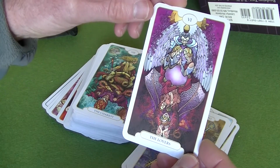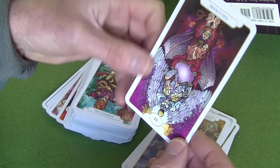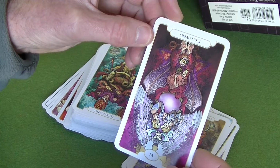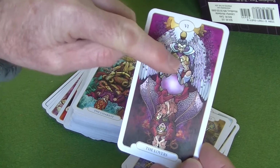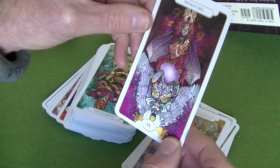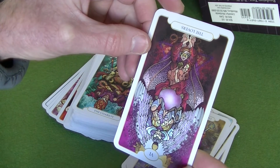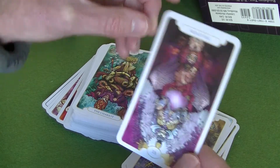So some of the images look a lot more inauspicious if you have them upside down. So this is the lovers, and there's a nice sort of lovey-dovey scene when it's the right way up, but the other way round it's a lot more red and lustful, I suppose you could describe it.